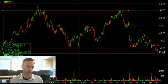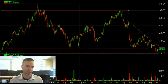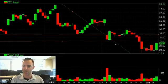If I can just get my chart to draw that, apparently it doesn't want to cooperate. So then we have this 27.5 going all the way back here to 3 years ago. And so that's what it came down to, was consolidating against that. So let's zoom in a little bit and see what this looks like.